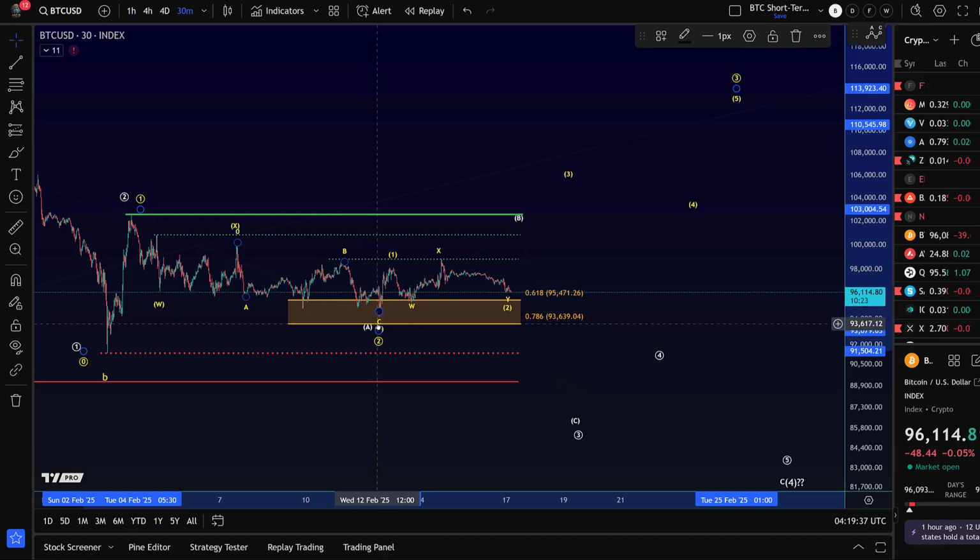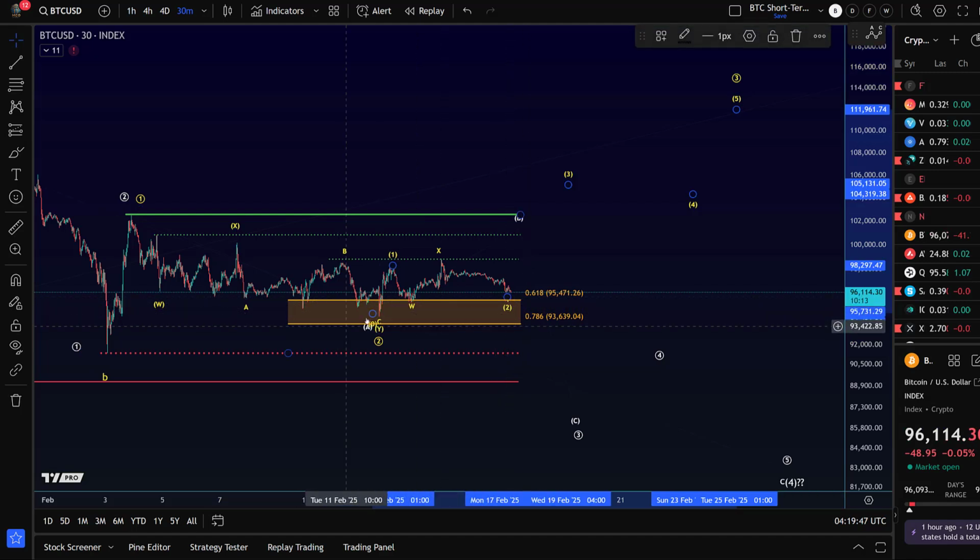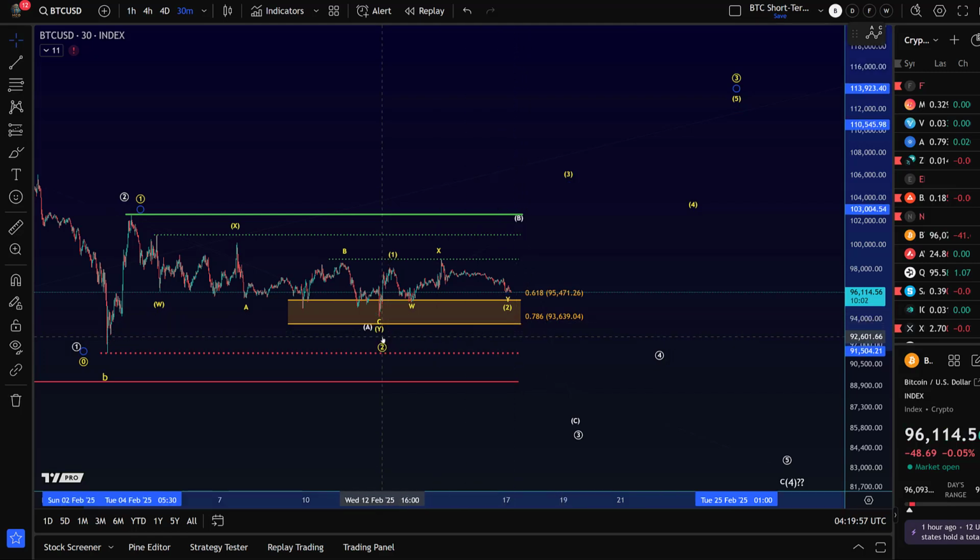Why is that level so important? Because this is the formal invalidation point for the small 1-2 setup here. A wave 2 must not break below the beginning of the wave 1. That's invalid. Below that level, however, it could still be circle wave 2, which will also become less likely below $93,630.